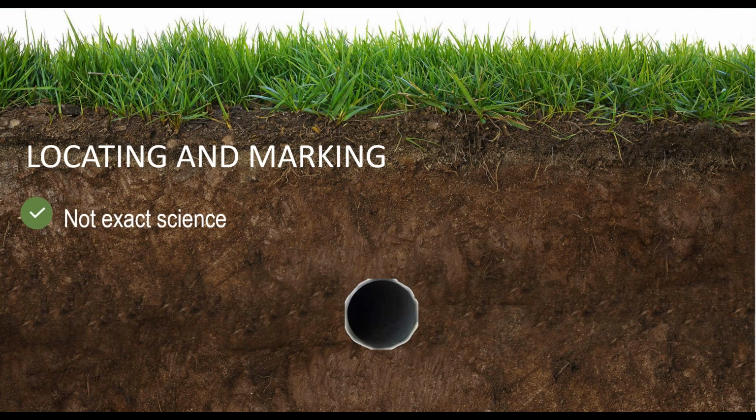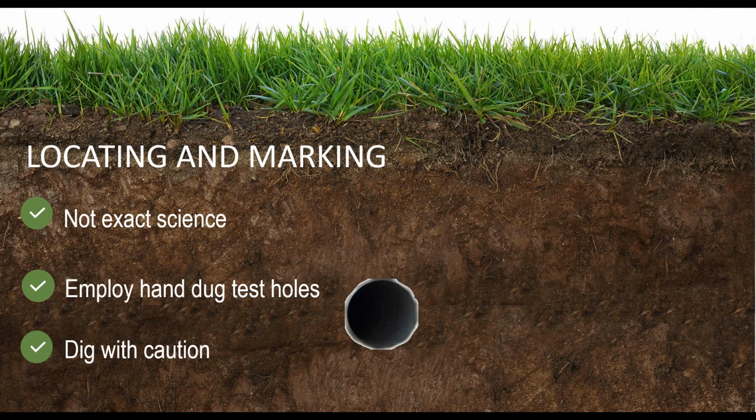They have a leeway, if you will, of 2 feet either side of their markings to where the underground facility should be found. You should always dig those test holes to verify the location of the underground facilities. And then when you are ready to start your projects, always dig with caution as well.